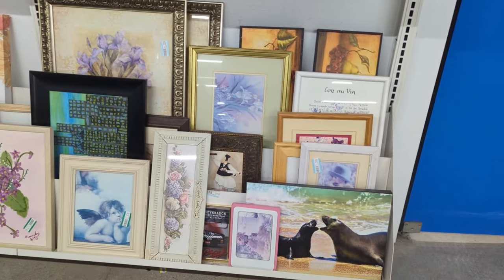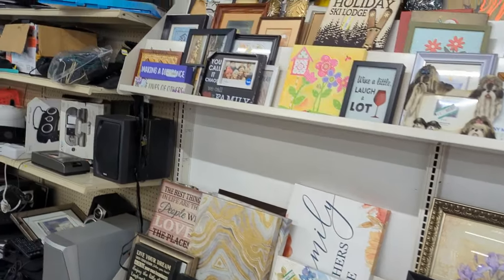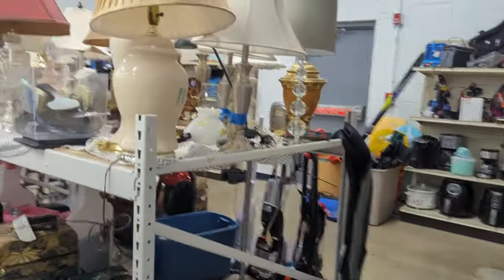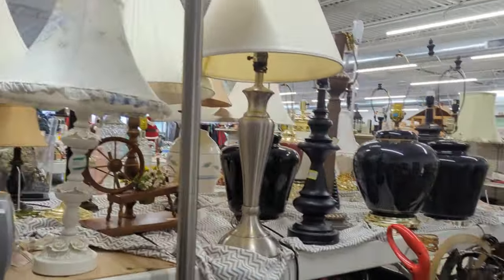Lots of contemporary art and pictures. Once again, more roses. I think somebody just donated a bunch of art with roses. I once again did not find any mid-century lamps in the lamp section.